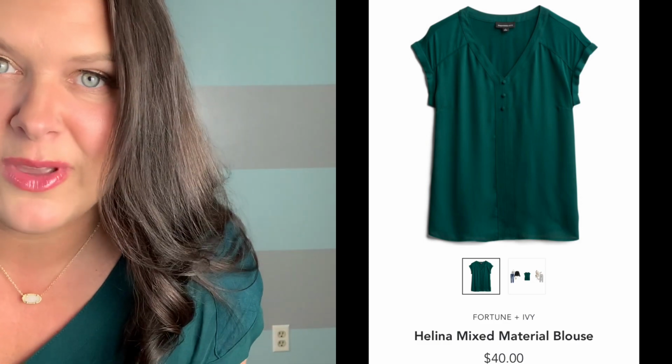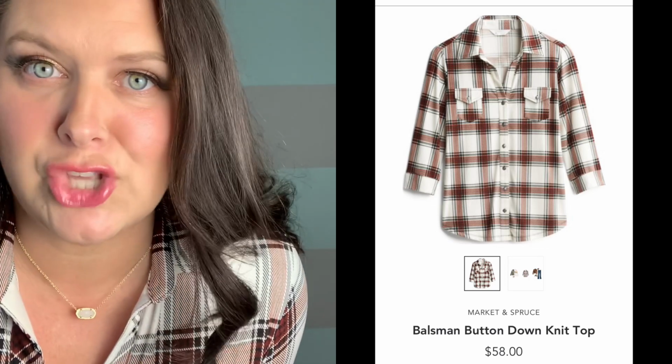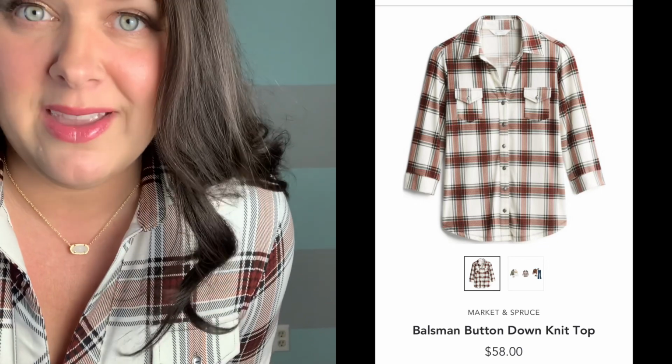But I will be back with the last piece. All right, I believe this one is Market and Spruce too, and this thing is so soft. It's just cozy. I love this. Anyways, I will step back and show you what it looks like.